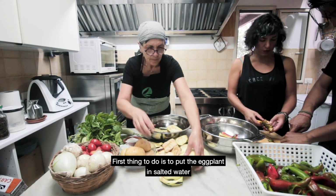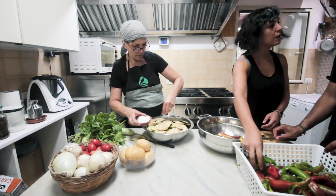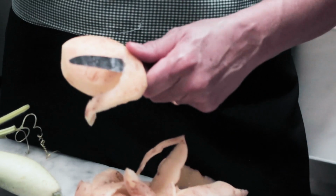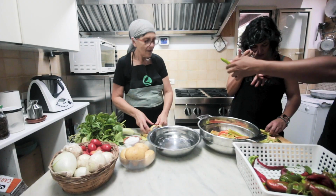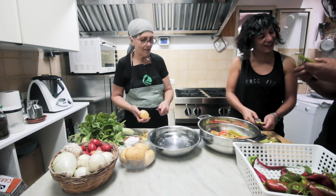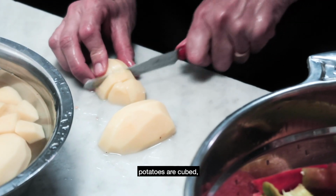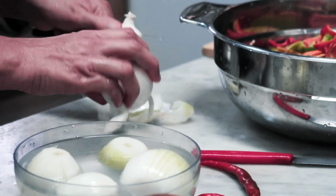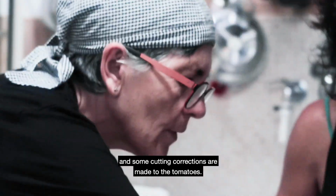First thing to do is put the eggplant in salted water to drain out moisture and take away the bitterness. Pepper is cut into bite-sized pieces, potatoes are cubed, onions are diced, and some cutting corrections are made to the tomatoes.